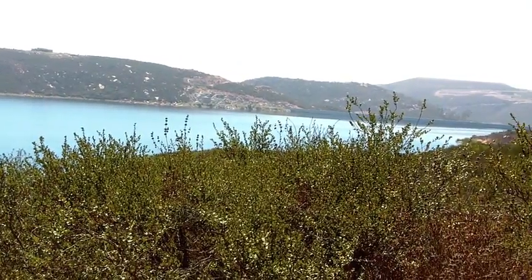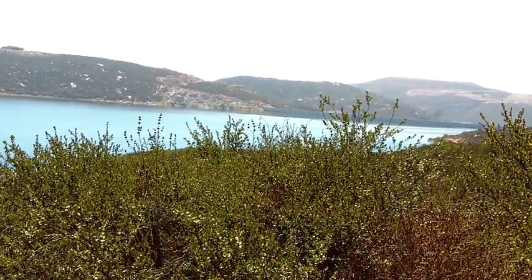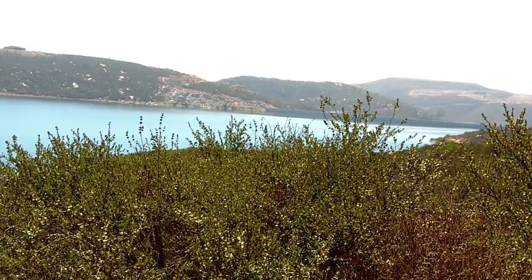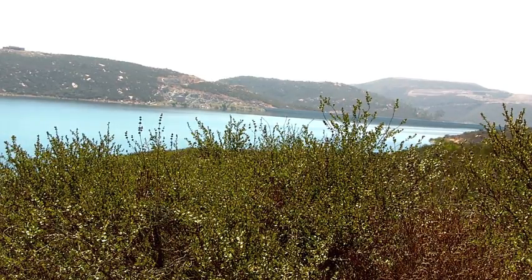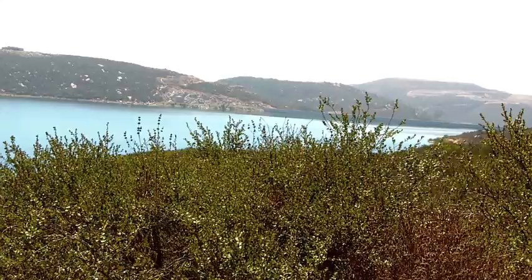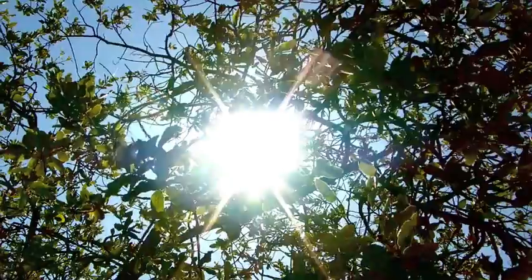Now, it's important to remember that when you're up here, you stay on the trail. Per Penal Code 602, that's trespassing. They don't want you doing that up here. There's a lot of sensitive habitats out here for birds and plant life, and any kind of human footprint can leave damage that will take years to replace.